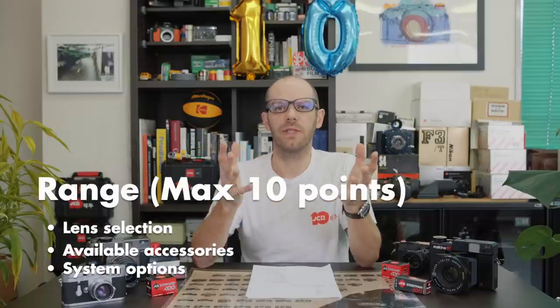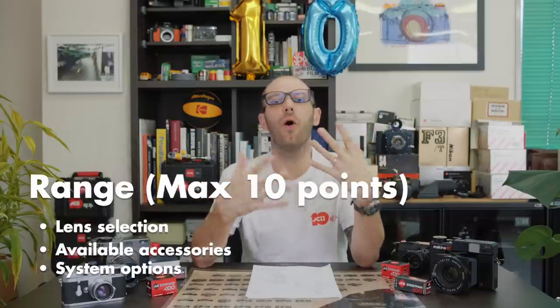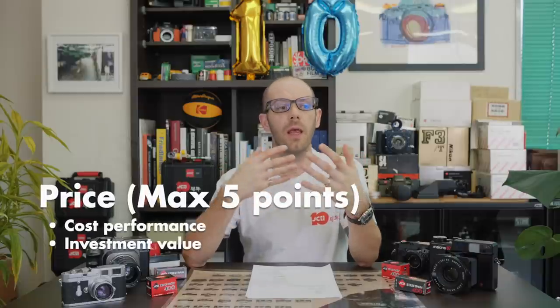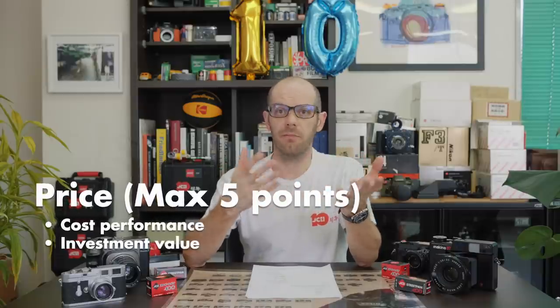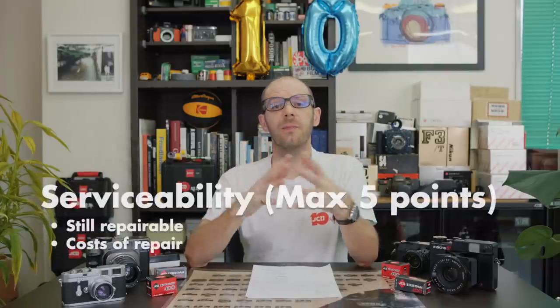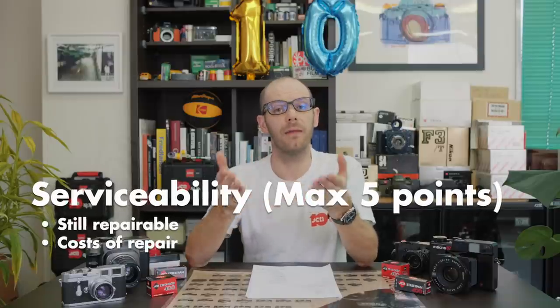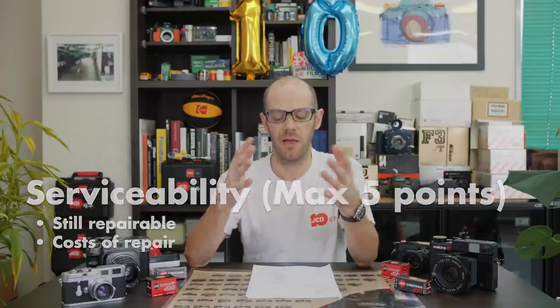What accessories does it come with? Can you get lots of lenses for it? Can you get flashes? What can you use with this camera? The next series of metrics are for 5 points, and at the top we have price. Is the camera expensive? Is it good value for money? And is it a good investment? The next we have is serviceability. Can this camera still be repaired, and will it be repairable in the future? How long is it going to last?